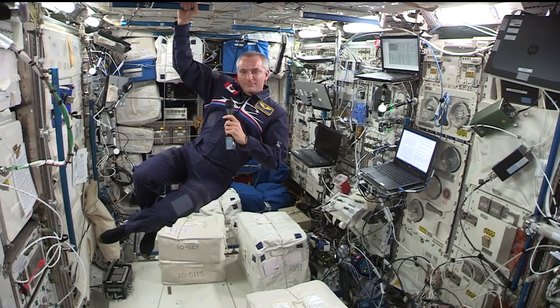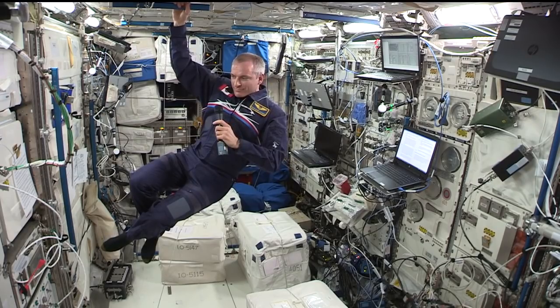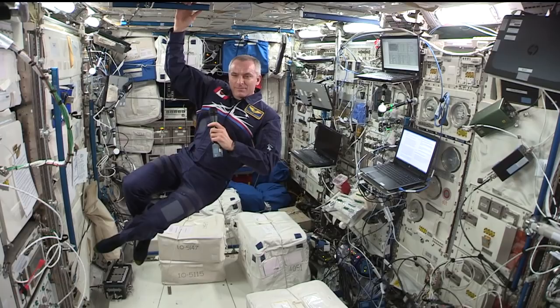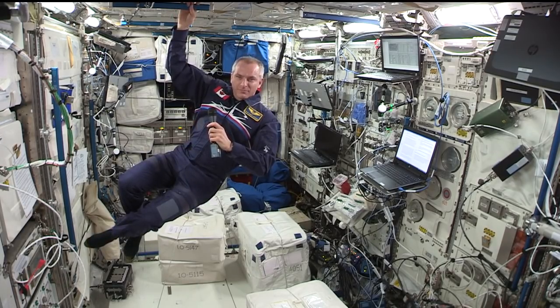Hi, David. My name is Corin Acton from Ogama, Saskatchewan. Once when I went on a plane, I brought a bag of chips and the bag expanded on the plane. I assume this is because while the planes are pressurized, they are still lower pressure than normal. Is there a similar effect on the space station?